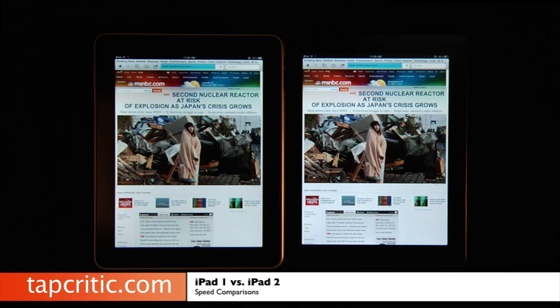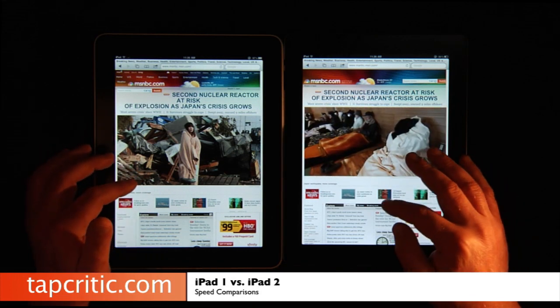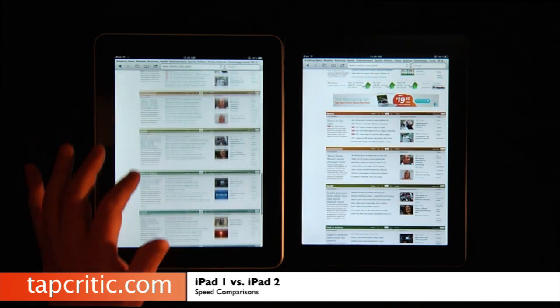And iPad 2 and iPad 1 are both sort of sitting here. iPad 2 is done. iPad 1, pretty darn the same there. Let's scroll and see how the scroll looks. A little bit of hiccuping there on the iPad 1.